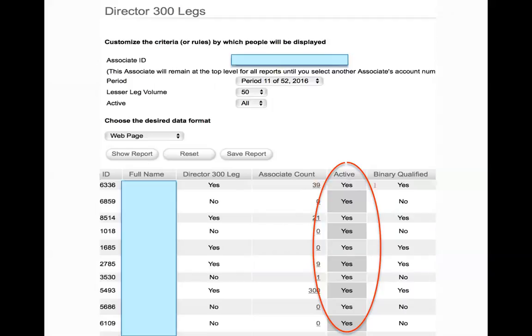So pretty straightforward here. If we just number these, we've got 1 through 10 of active associates that have been personally enrolled in this particular example. So great way to look at this. The report, you can also sort by who's binary qualified.